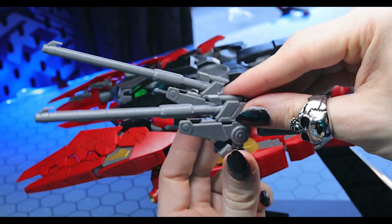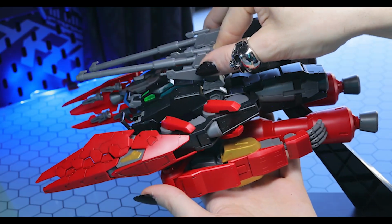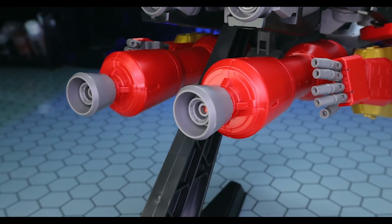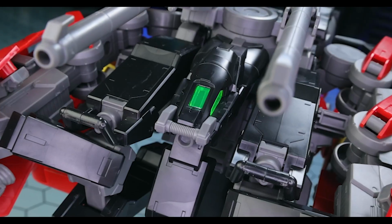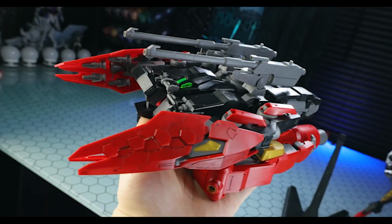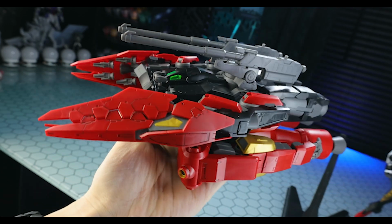So this can be displayed just like what you're seeing right here, which is as a separate unit to the actual Typheus Gundam itself. It doesn't do a whole lot while in this mode, but it does look pretty cool. We get a full stand included as well, and this thing is just covered in boosters. You can see the Psycho Gundam arms, and overall it's ridiculously unique.